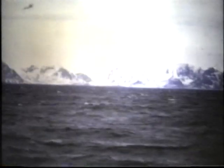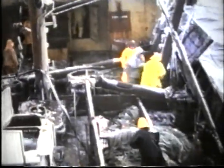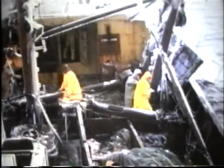Norway coast, North Cape area. Ice forming on the ship.